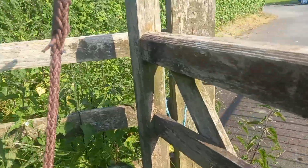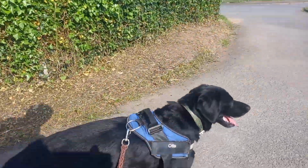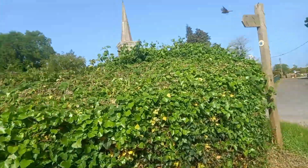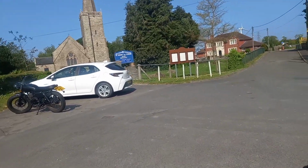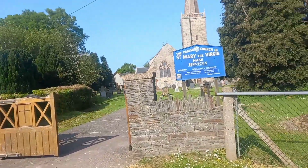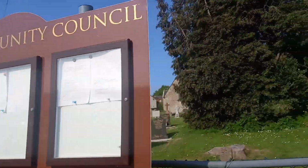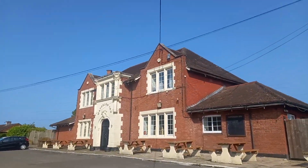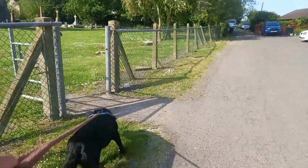Hey, good boy. Wait there, Otis. Come to me. A lovely peaceful village. So this is Nash Village. And this must be St Mary's Church. Oh, lovely pub. The Waterloo Inn. Never been down here. Absolutely beautiful. Just need to find that footpath now just to get us back on track.